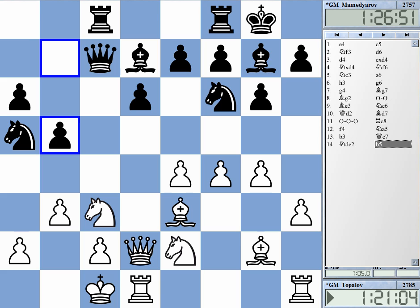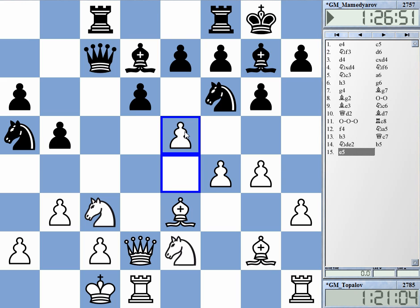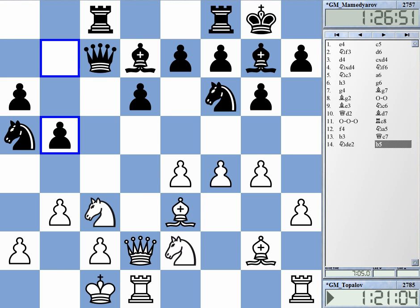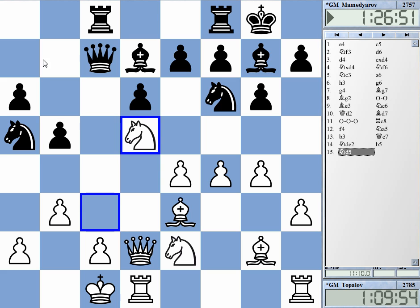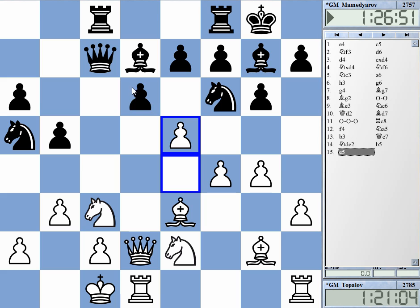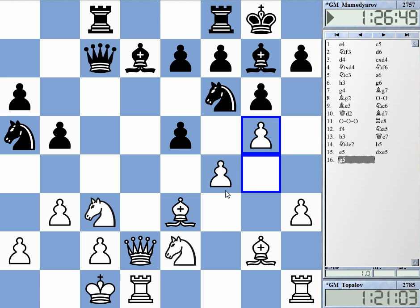What I'm trying to say is that this type of thing is to be considered. b5 was played. This was a possibility. Topalov played knight d5, but this is something that you must consider. Is this good for white?